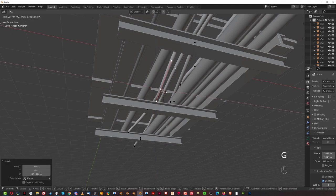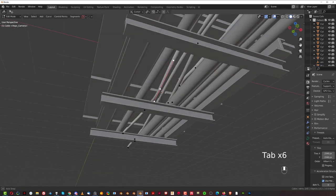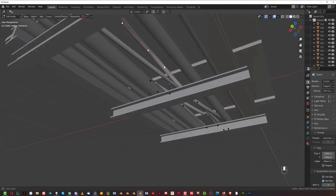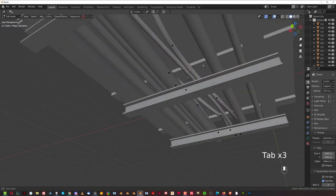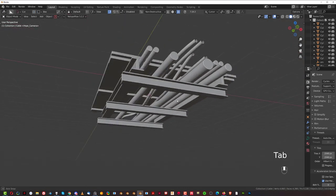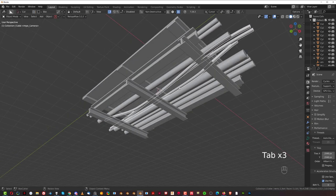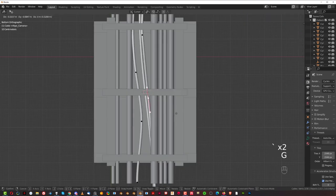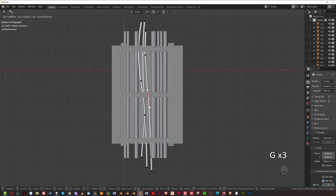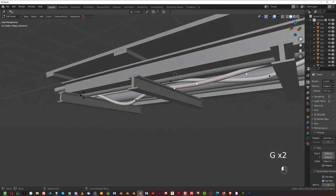We could move them a little bit on X and we see that this could drop down G Z and there you go. So you got these cables here going on. This one doesn't really make sense. Control L to select it and just delete it. There you go. This one also I think should be moved a little bit or there you go.